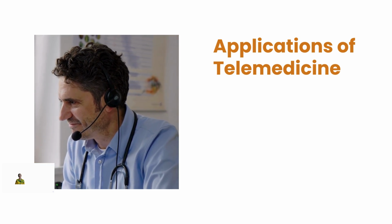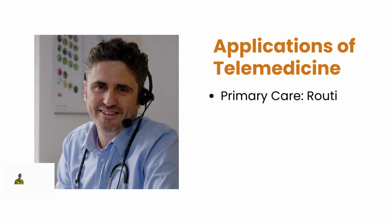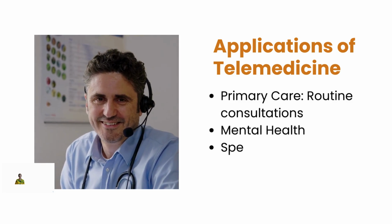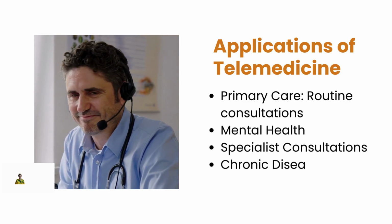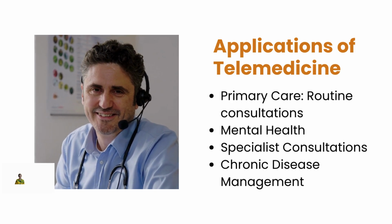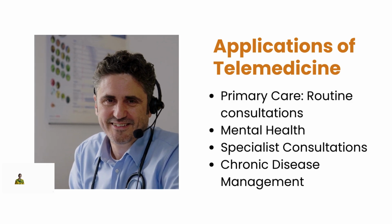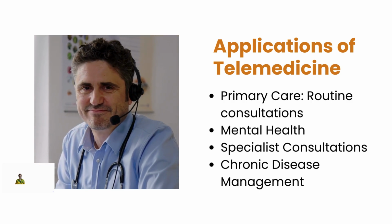And there are different applications of telemedicine as well. Primary care: routine consultations, follow-ups, and chronic disease management. Mental health: remote therapy sessions and psychiatric evaluations. Specialist consultations: access to specialists without the need for travel. Chronic disease management: monitoring and managing conditions like diabetes, hypertension, and COPD.